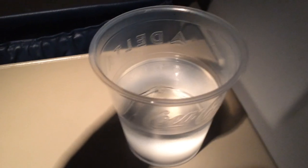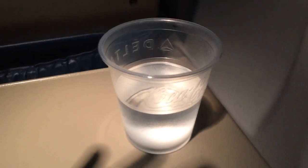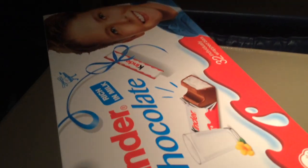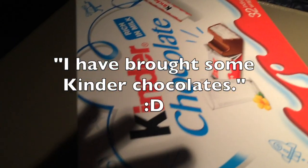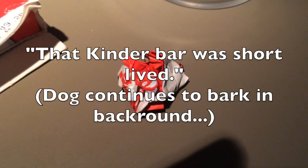The only thing I was ever served on this flight was this cup of water. It is important to stay hydrated on a flight after all. Also, I have brought some Kinder chocolates. That Kinder bar was short-lived.